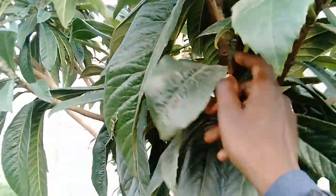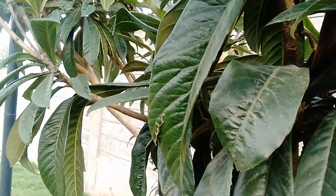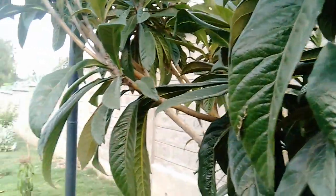It has not grown the fruits yet, but we are hoping they are going to grow very soon, in the next 2 months. A very nice lukewarm. They are small and yellow and very sweet. You can see. Then we move on down.